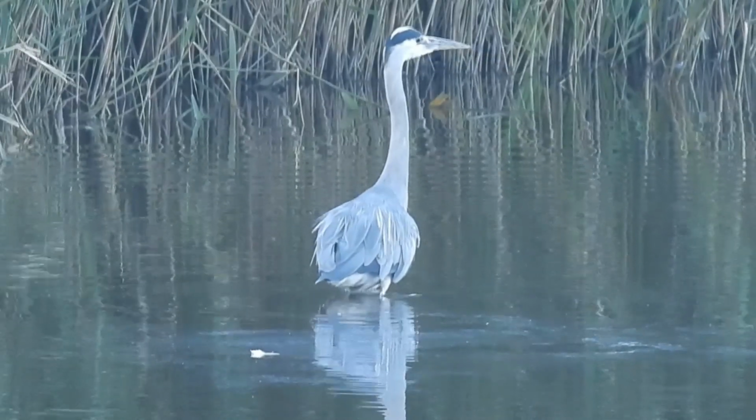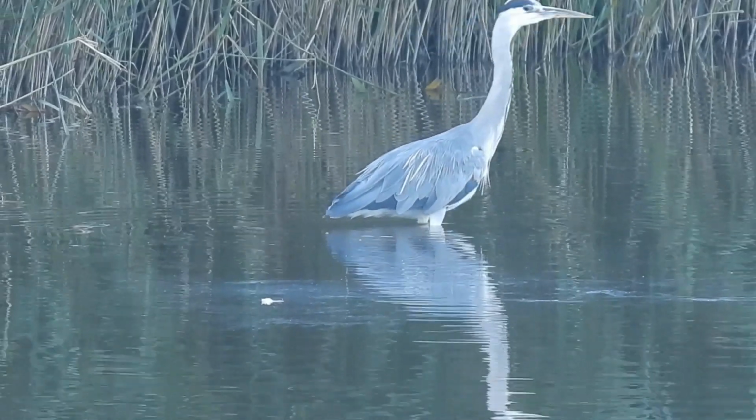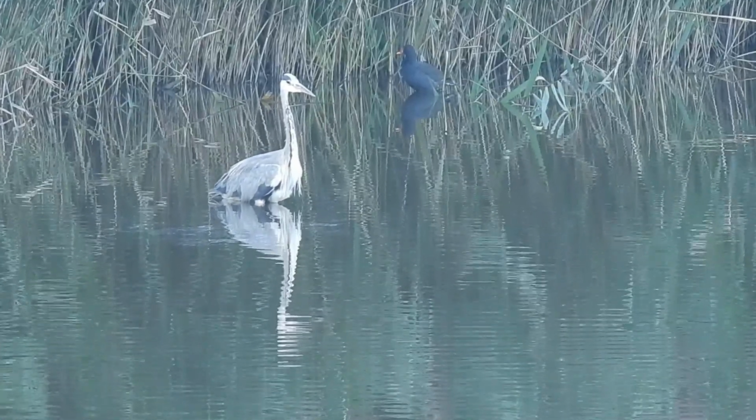A more familiar member of the heron family was here too, a grey heron. These are around the same height as a great white egret, about 1 metre tall, and they have a very similar diet and hunting strategy.